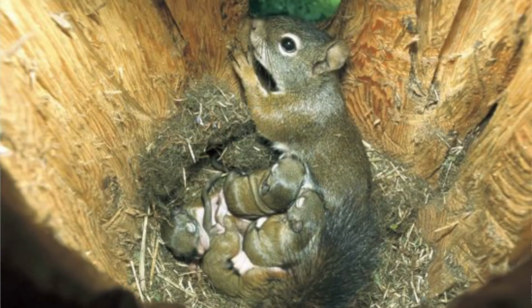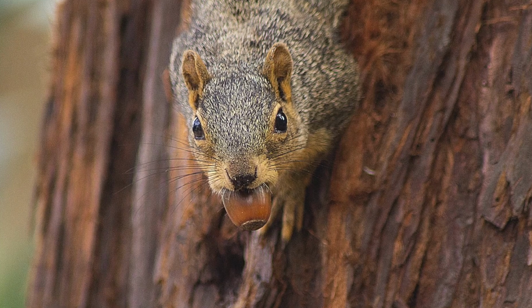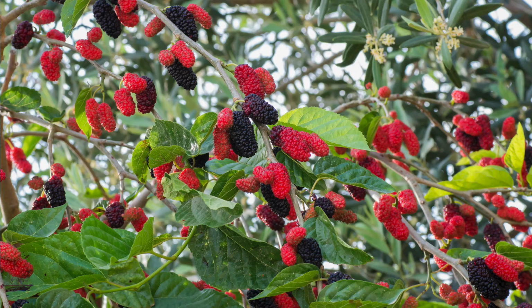Wow, trees help us a lot. But how do they help animals? Animals use trees the same as we do. They use them for houses. They can build their nests. Squirrels build their drays in trees. They also supply animals with food. They supply acorns to squirrels. There's berries. There's a lot of things that trees do for animals as well.